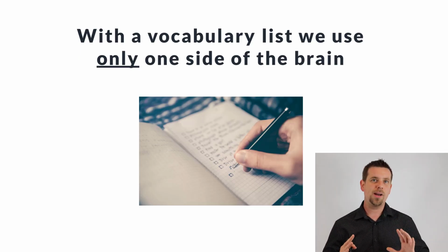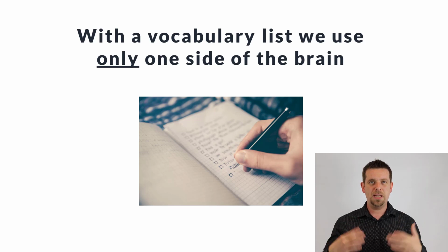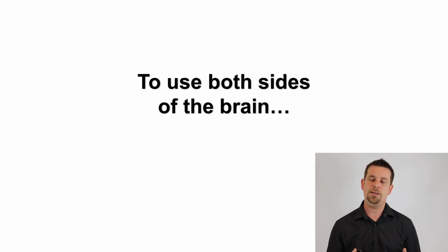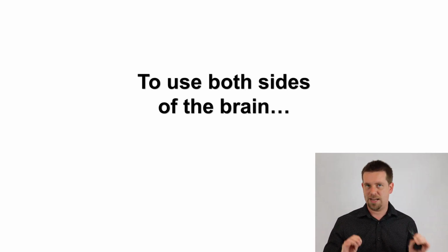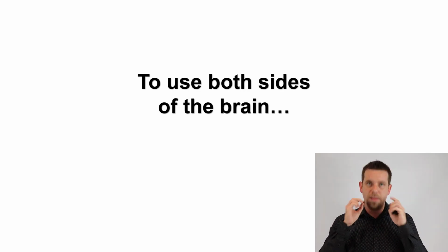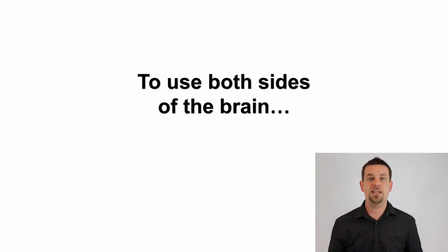Now, when we are sitting and trying to remember a vocabulary list, we're just writing the list. We're only using one side of the brain. We're trying to memorize words, almost trying to force the words inside and repeat and repeat. But if we can learn to use both sides of the brain, that's when this technique really works. The right-hand side of the brain is responsible for remembering images. We can remember images easier, faster, and better, things that we can create in our imagination or things we saw.